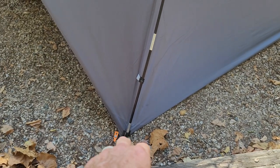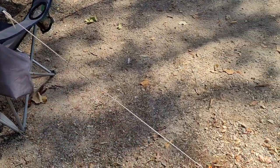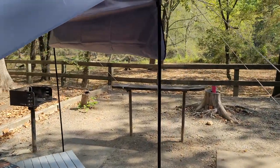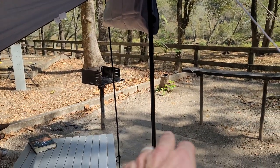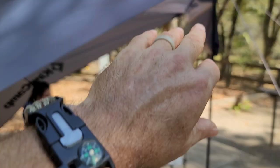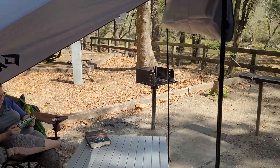To set it up this way, you stake both the back corners to the ground. It's windy today, so I chose to add a tie in the middle. On the front, there's two poles, and this setup actually comes with four poles. You could take two poles that I didn't use in this way and put in the back corner and have the back up the same as the front. But with the way the wind is today, I didn't feel like that would be a very good way to set it up.